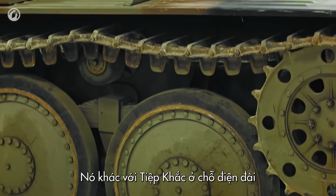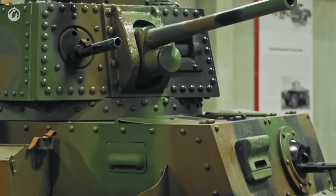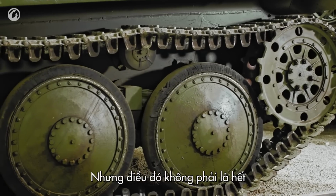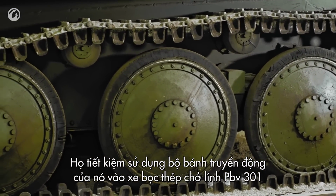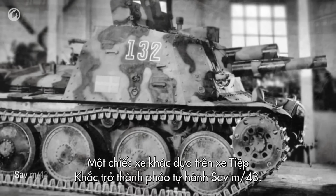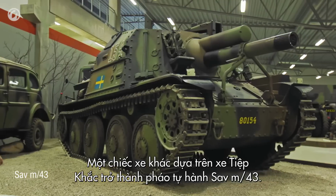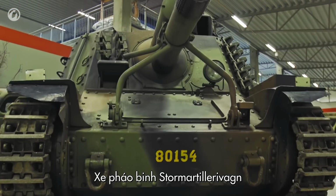It was different from the Czech, with its radio mounted in the turret and engine. The STRV M41 tanks were decommissioned in the late 1950s, but their service didn't end. The thrifty Swedes used the running gear of the old vehicle for the PBV 301 armoured personnel carriers. Another vehicle based on the Czech one became the SAV M43 self-propelled gun. Stormartilleriwagen, assault artillery vehicle.